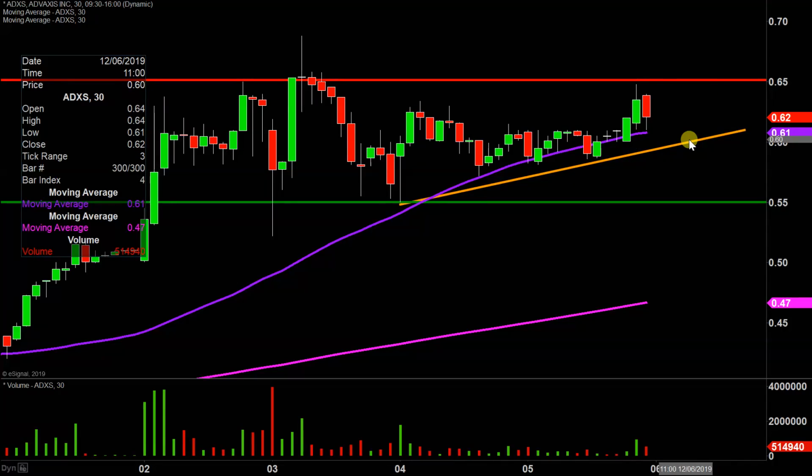Now, if this trend line is violated, does that mean everything is destroyed? No, because you still do have the bottom portion of the channel down there at that 55 cent level of support. But ideally speaking, if the price can continue to hold above that trend line, that would be the best case scenario. So still one day left this week. Let's see how it closes out the week on Friday.